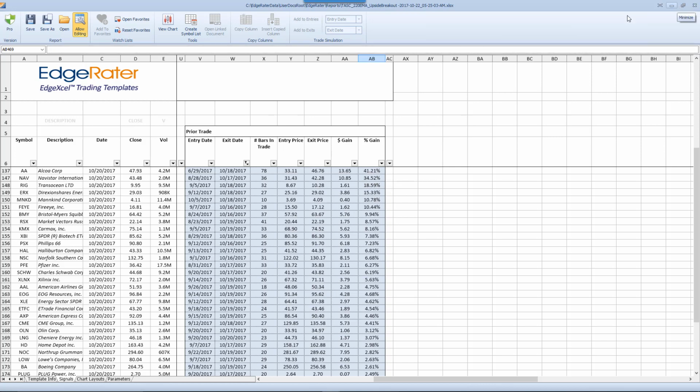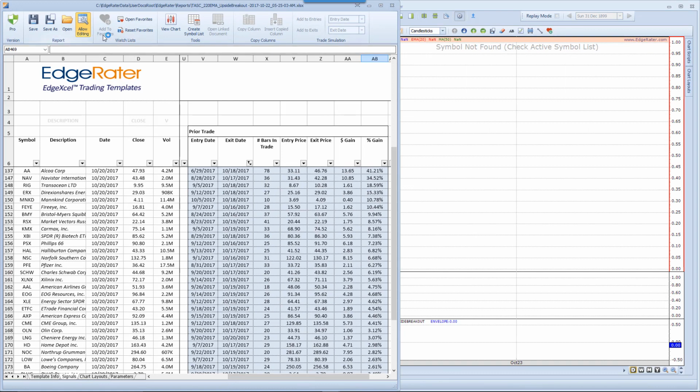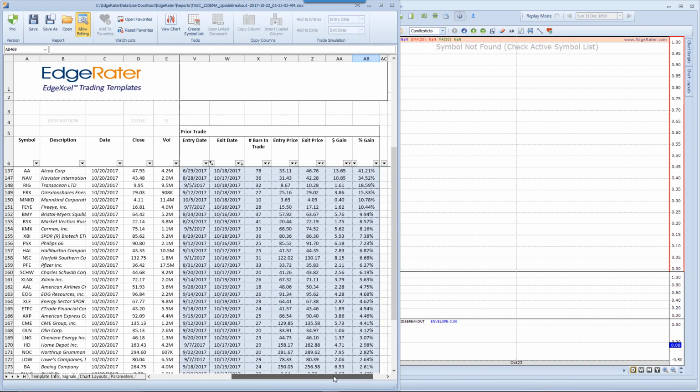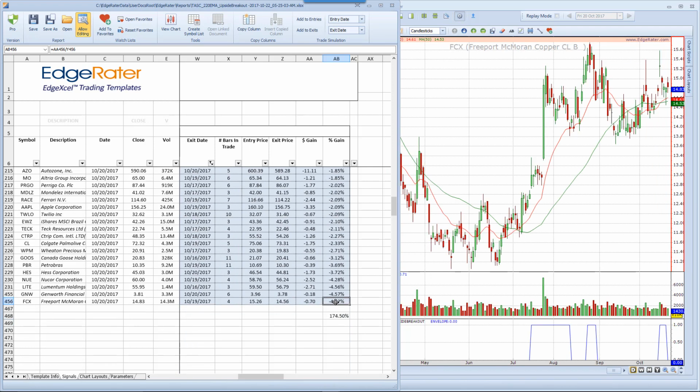Now let's go back, and I just wanted to show quickly some of the trades that had the worst performance that were closed this week. They're at the bottom of the list, and if I select one of these, I can see Freeport McMoRan was the worst trade, and this is kind of typical in the way that the trades fail.